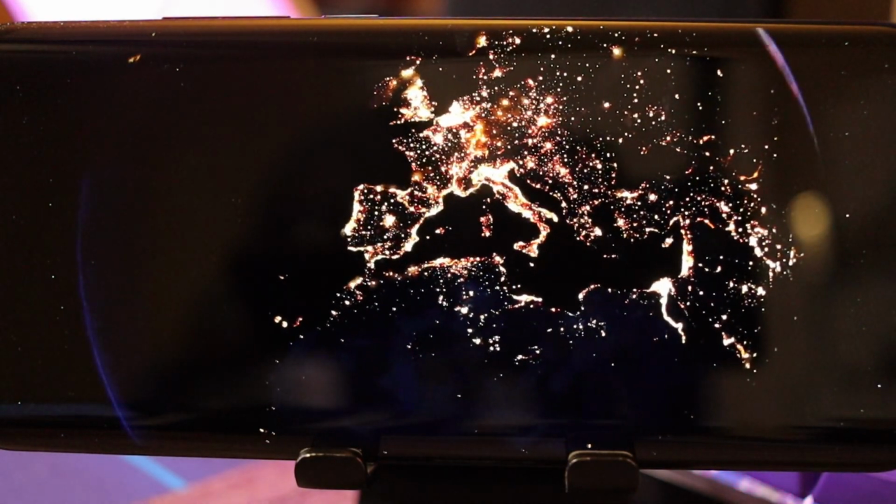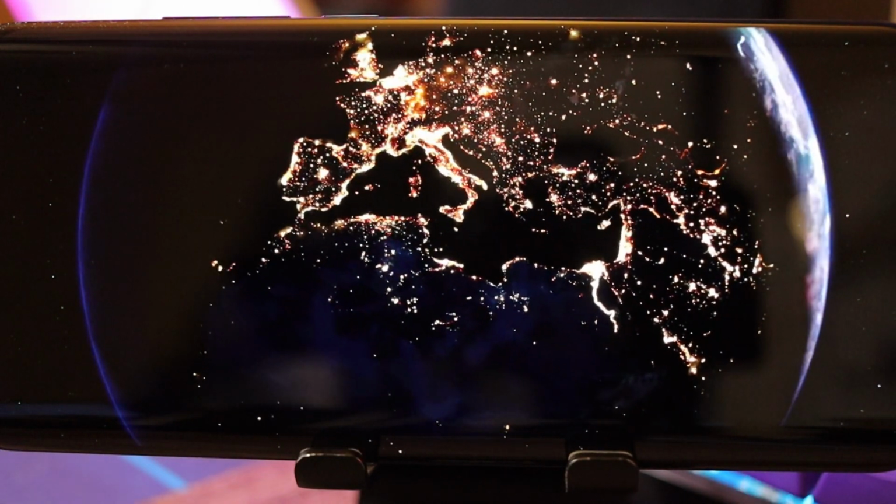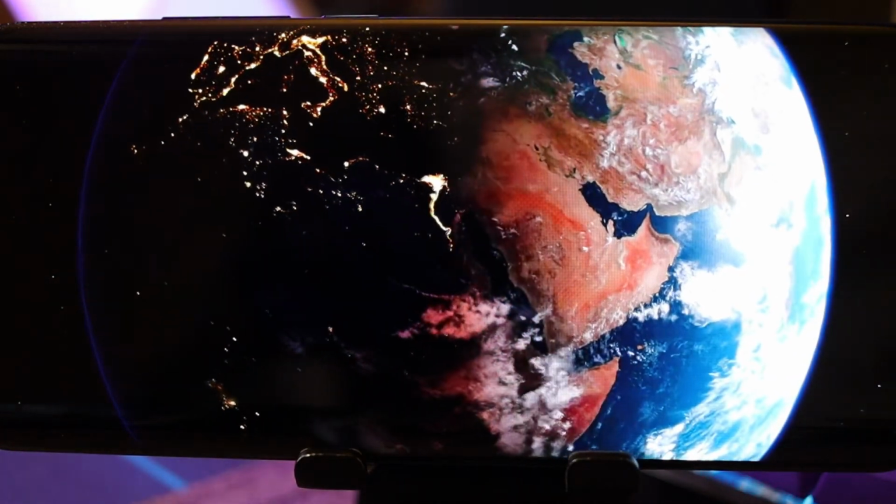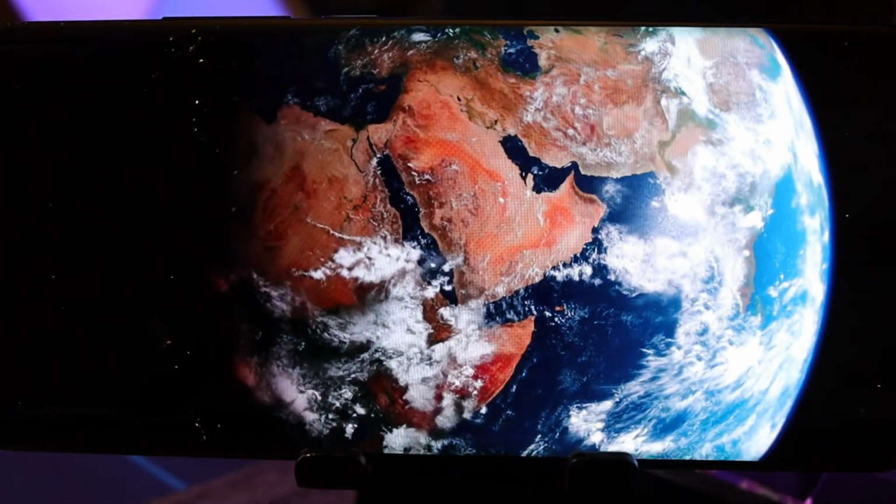As far as watching videos and things like that, I think I was watching Netflix for around 2.5 hours, and I only drained something like 31% of the battery out of this thing. So I was very surprised to see how well this has performed so far.